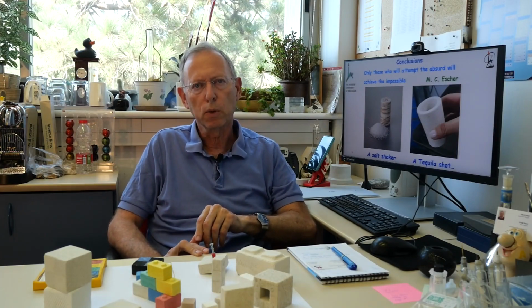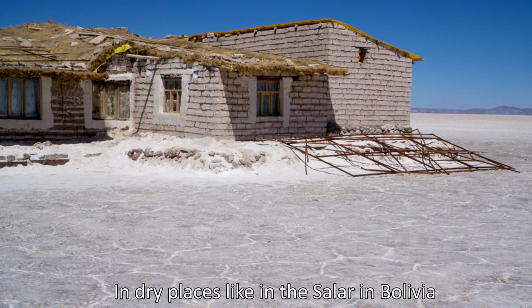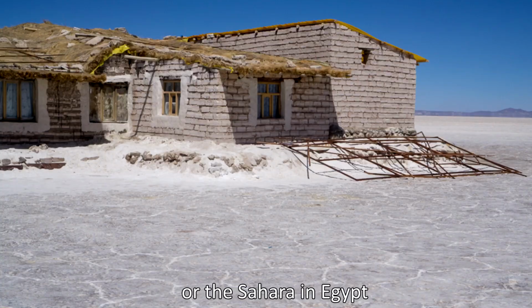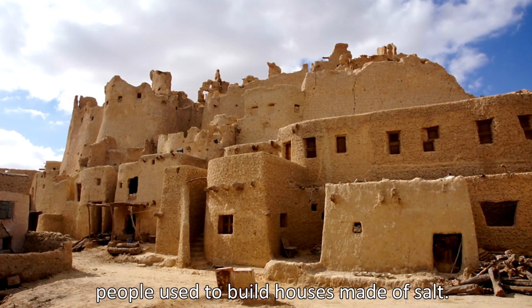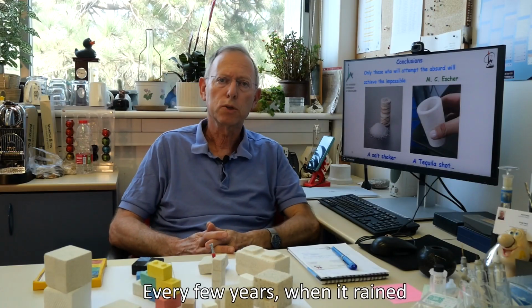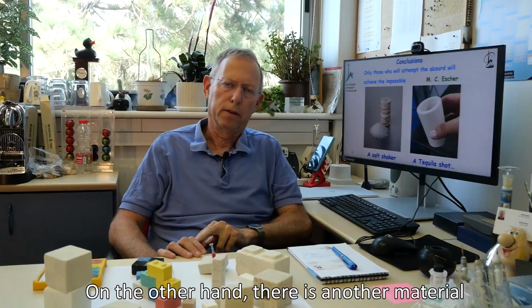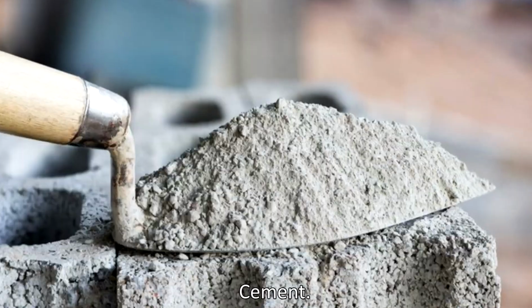And the answer was, or at least I thought the answer was, in construction. In dry places like in the Salar in Bolivia or the Sahara in Egypt, people used to build their houses made of salt. Every few years when it rained, they had to rebuild their houses. On the other hand, there is another material, cement.